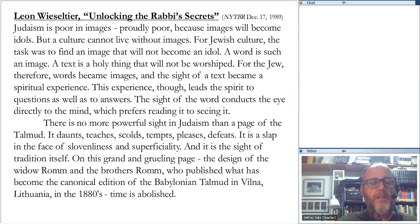So Wieseltier, in this review essay, writes the following: Judaism is poor in images, proudly poor, because images would become idols. But a culture cannot live without images. For Jewish culture, the task was to find an image that will not become an idol. A word is such an image. A text is a holy thing that will not be worshipped. That's an interesting idea, something which will be holy, but which will not itself become worshipped.